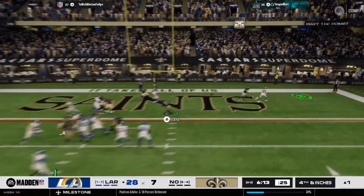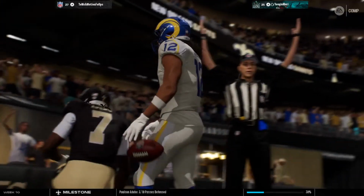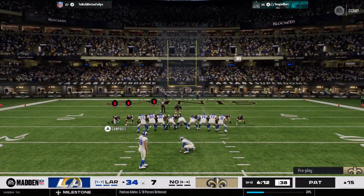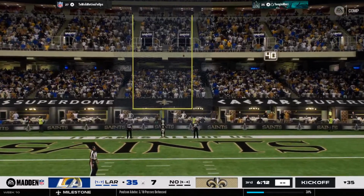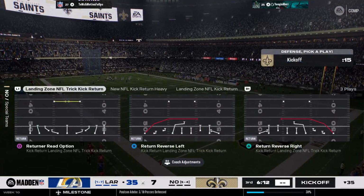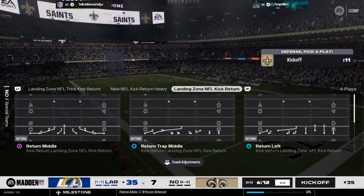Back to throw here. And this is caught. He's got it. Touchdown, LA. Puka Nacua there to make the grab. And the Rams take the chance on 4th and goal, and it pays off with 6. No problem there on the extra point. And that'll increase their lead to 28.